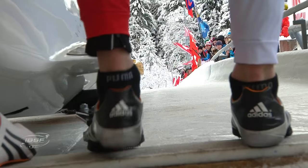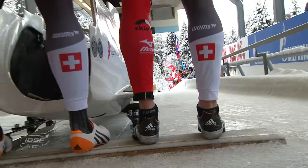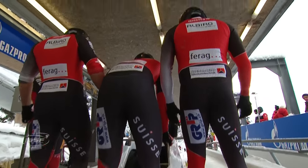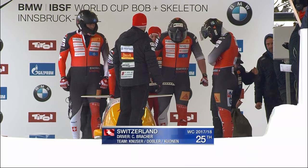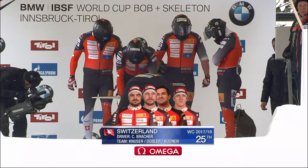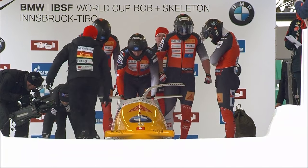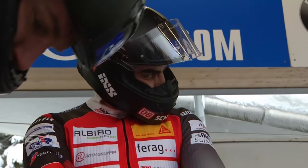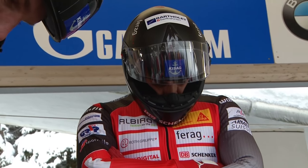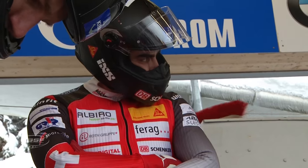Final sled in the heat here is Clemens Brasher, 12th last year on his World Cup debut. This is his third ever World Cup start in four-man. 12th in Igls was his best. He was 17th last week in his second race in Whistler, having won the two-man the day before. What did he do in the two-man yesterday? He took the bronze medal.